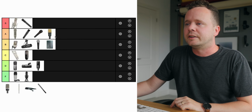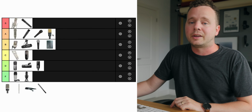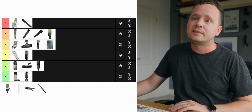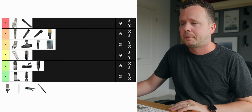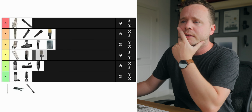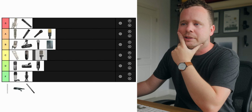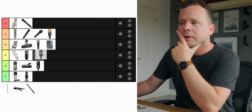Yeah, we're going A tier for sure. That's a microphone that I think everyone could have in their studio and they'd be very happy about it. And let's talk about the AKG C214. I have to put it higher than the P420, but it's not a TLM 103 to me. It's not a B tier microphone to me.